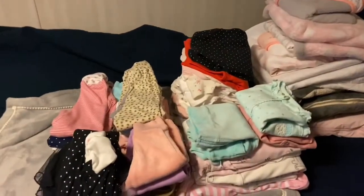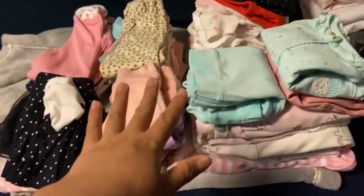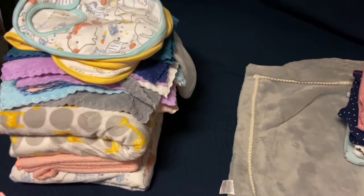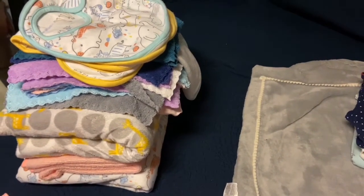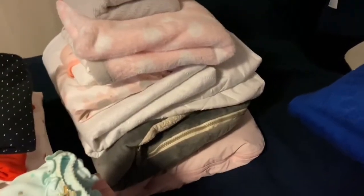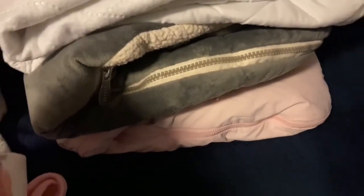So I'm done ironing and folding it, and this one is for 3 months to 1 year old clothes, and this one is for the newborn baby. And we have the blankets, the towels, the washcloth, the bibs, the burp cloth, the bed cover, the bed sheet, and the one that goes with the car seat.